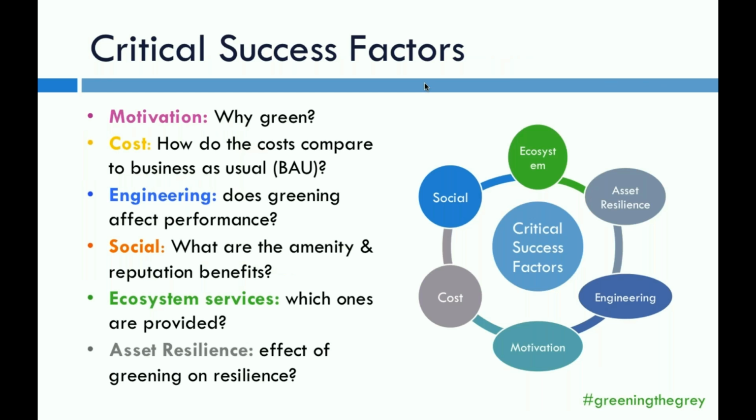Similarly to Jonathan's project, we came up with an agreed set of critical success factors between the two projects, between all of the different project partners and supporters. Say, if you wanted to get green-grey approved, what would we need to know? We would need to know why should we do it? Is there a policy motivation? Is there a reputational motivation to these projects? How do the costs compare to business as usual? This is a key element of our project that differs slightly from Jonathan's.